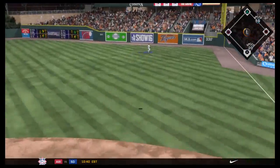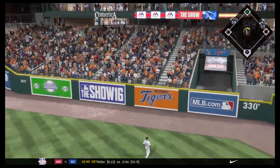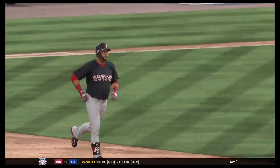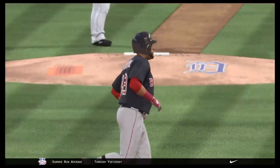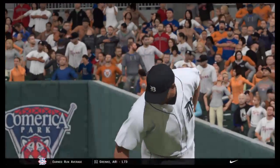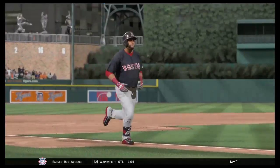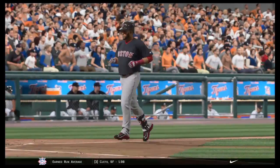High and deep to straightaway right. Martinez looking up. Gone. And we are tied here in the ninth. It's a 2-run homer for Pablo Sandoval. 7 home runs for him on the year now. And the Red Sox have drawn back to even at 3-3.